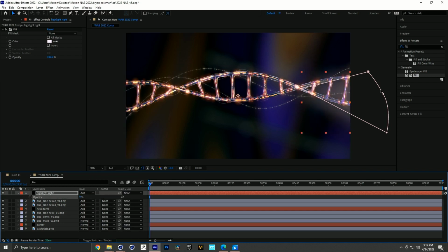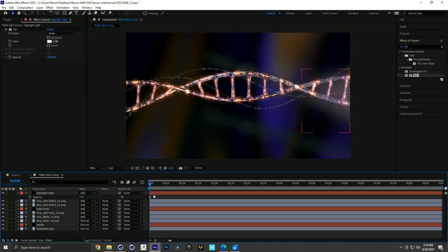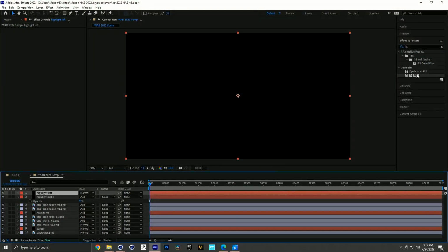So I'm just creating this illusion that there's something happening off screen. So instead of it just being this flat on view, I have just the illusion that something is starting to happen off screen. So let's do that for the left side. So I'm going to call this highlight left. Very easy. And then add a fill.